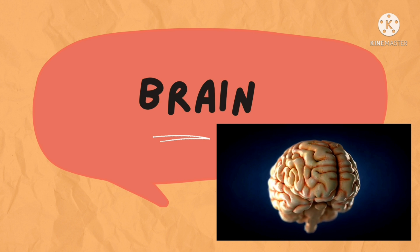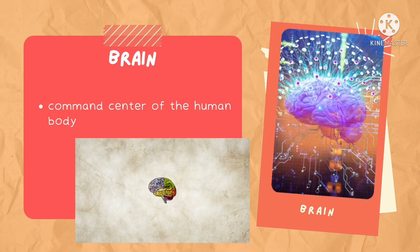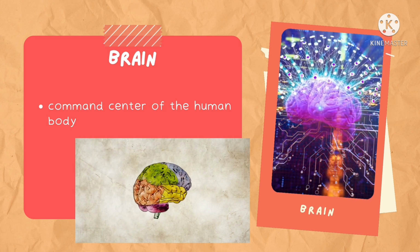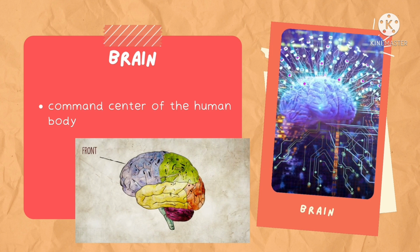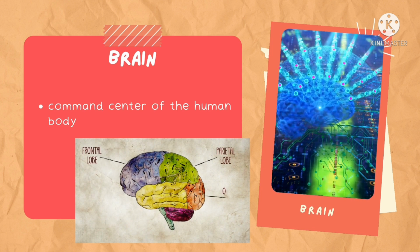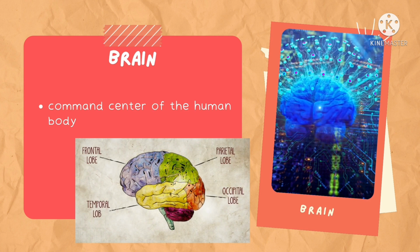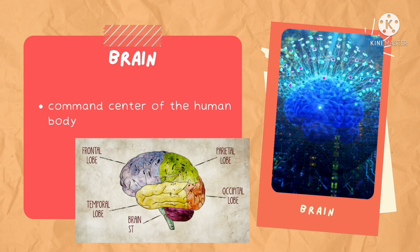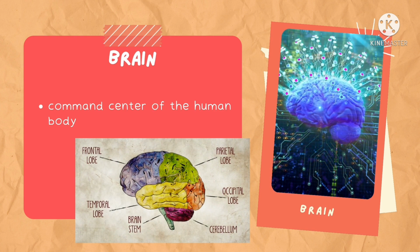And now, let's talk about brain. Brain is the command center of the human body. Why? It's because brain controls the function of involuntary muscles of our organs and send all the messages to other organs to do a specific action or function. Ang ating brain ay mayroong iba't ibang bahagi at may kanya-kanya itong gawain.